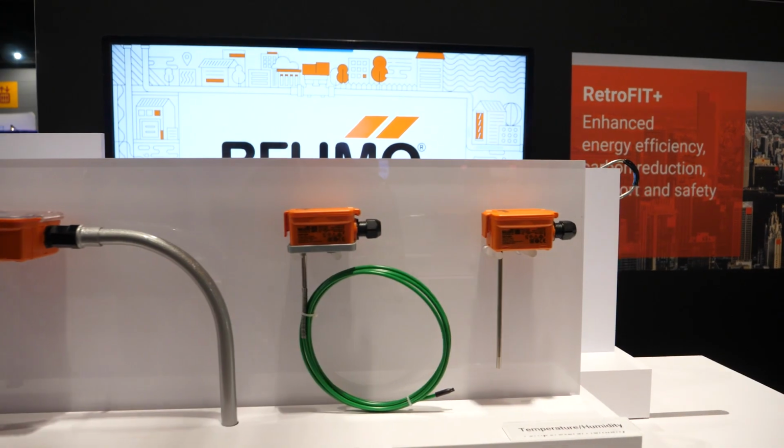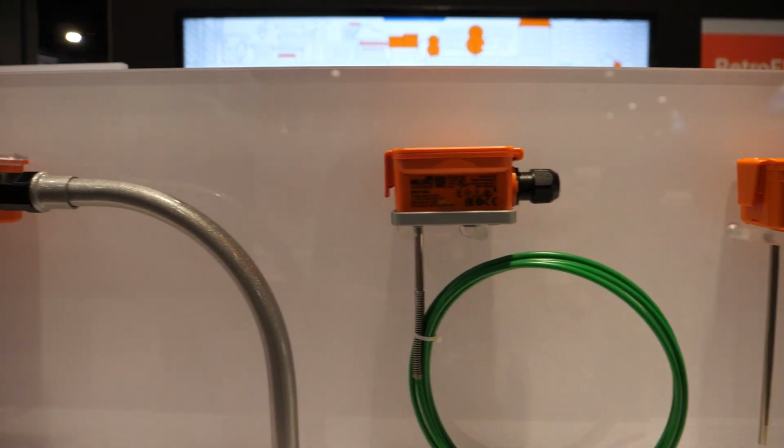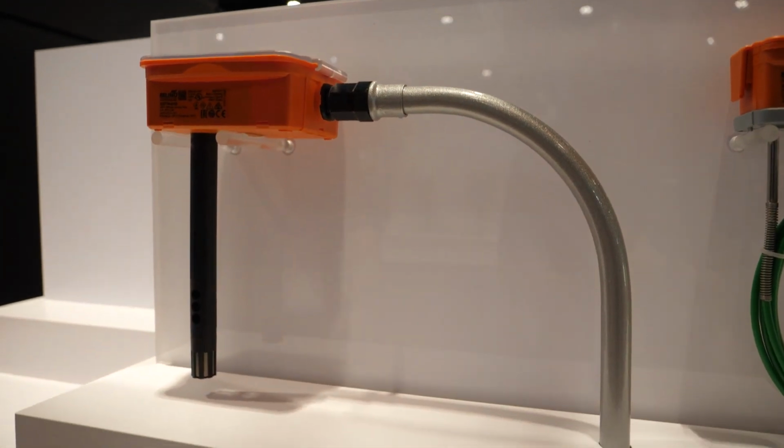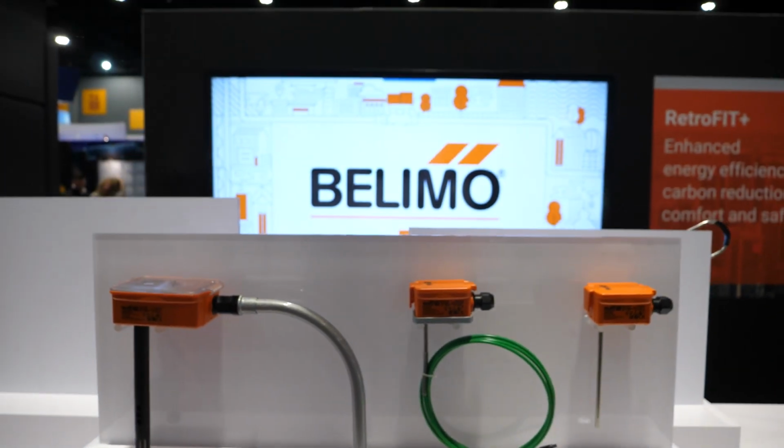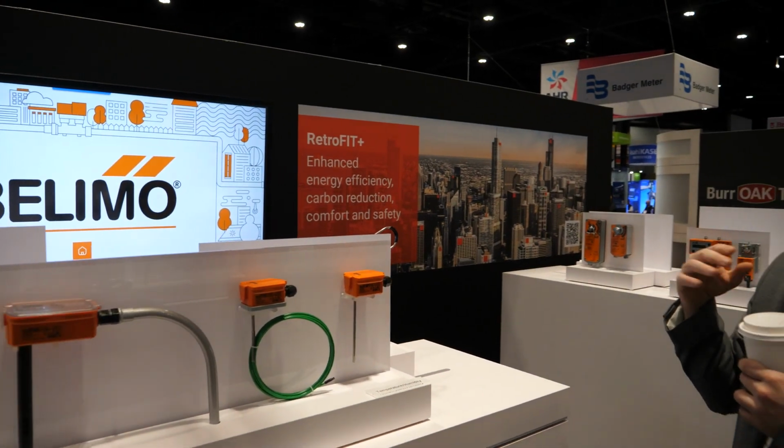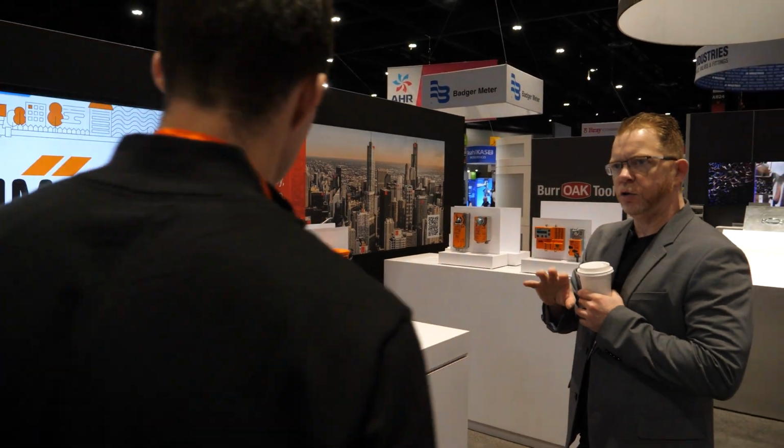Yep. Awesome. And then what do we have behind us here? All right, so these are duct sensors. We have immersion temperature, averaging temperature, and then this is an air quality sensor, so temperature, humidity, and CO2. Nice. Obviously, I think everybody watching here sees the value of that, and all of these communicate with the rest of the Belimo system, so you can build a really nice platform for IAQ within the building.